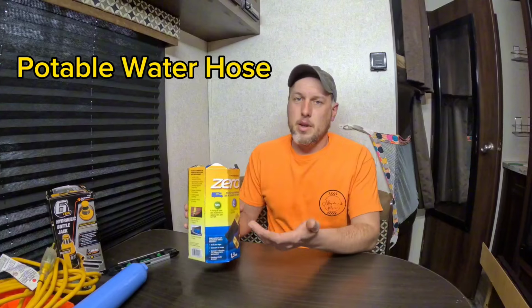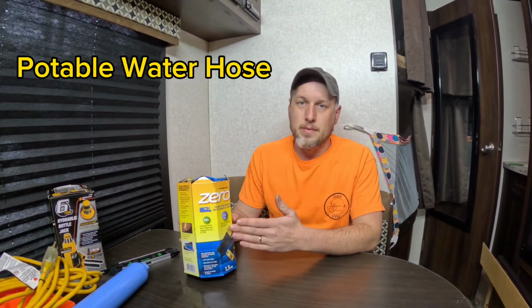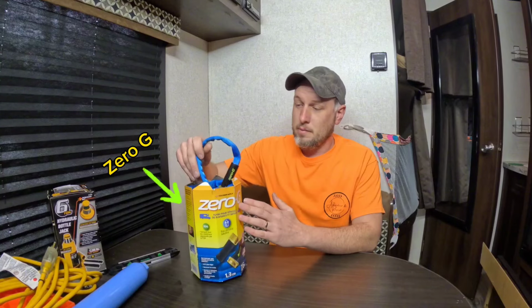Next thing you got to have is a water hose. You can't forget to have one of these because you got to have water coming into your camper. I like this 0G hose because it basically piles back in the box. It's flexible. It's potable water rated. You got to make sure it's for fresh drinking water.